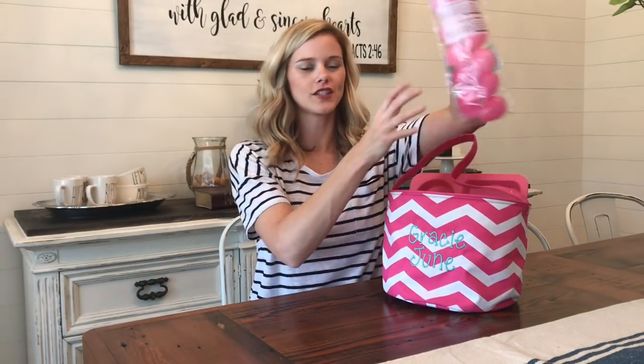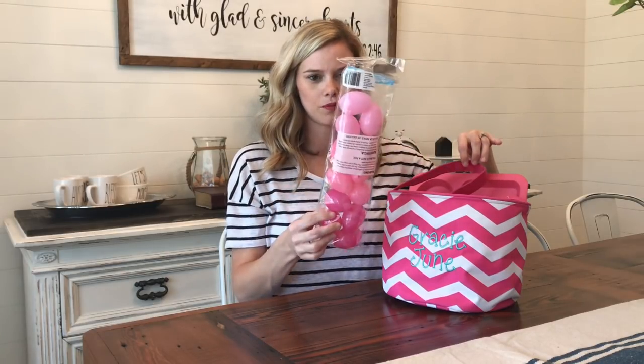So I got her those. And then I got her some pink eggs to go in the basket. And I'll fill these up with, we usually put like quarters or sometimes we put candy, but we do a big Easter egg hunt with our family, and that's where they get most of their candy.